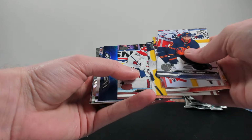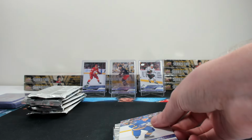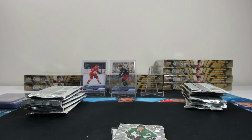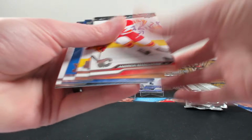So Instinctive of Kakko. Zach Benson. There we go, that's a good Young Gun. Really like his game. No idea how he fell to where he fell in the draft, but that, I would say, is our best Young Gun pull. Korchinski, you were in a previous box, so you get to just go into the box. And a Mason Marchment Outburst.